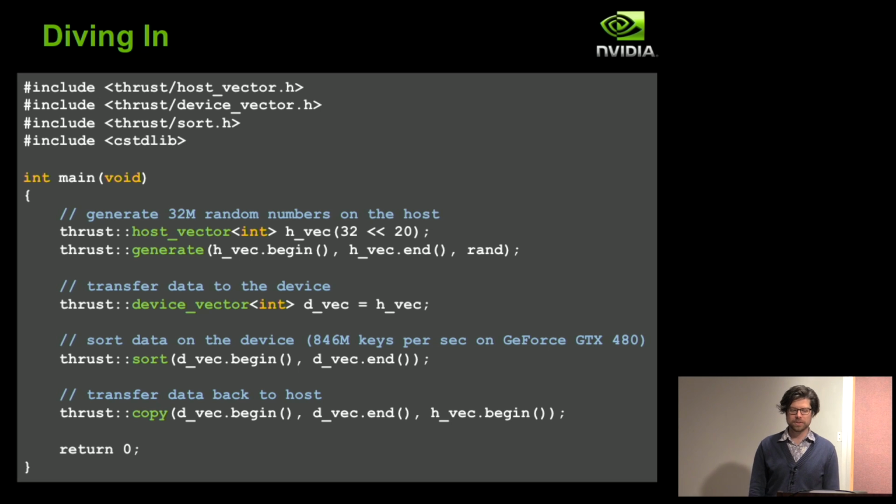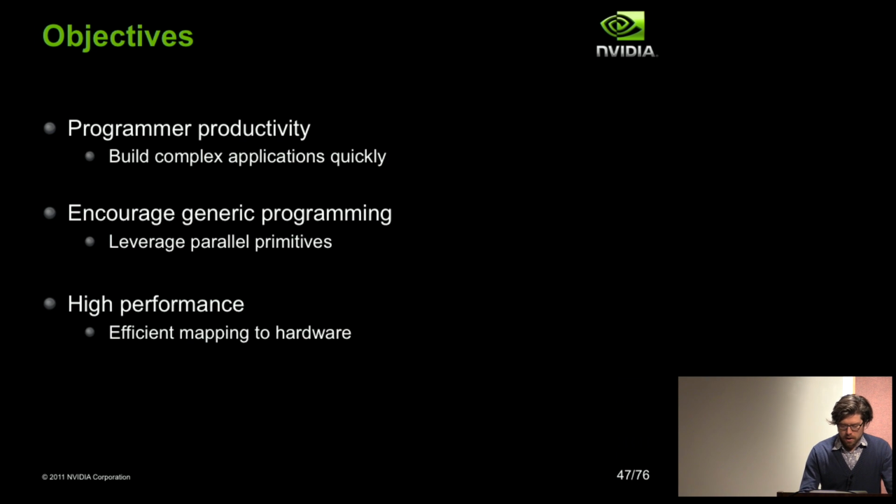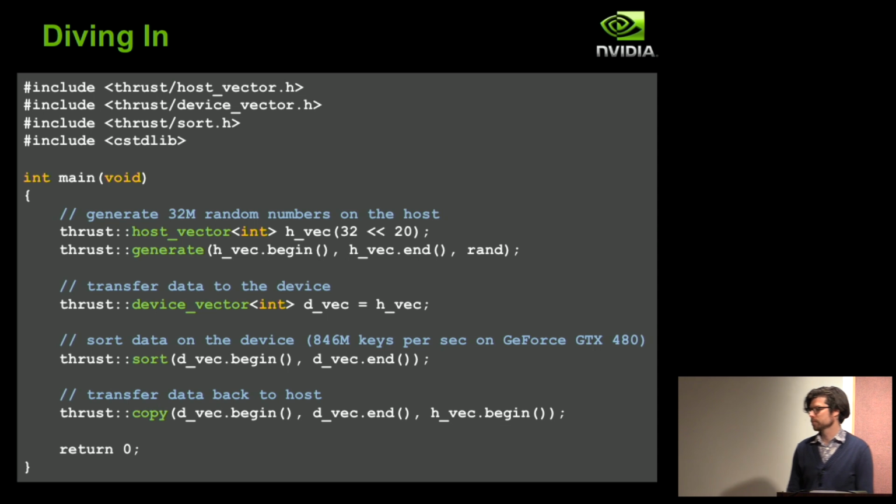Okay, then transfer the data to the device. We say thrust device vector of int, and then you just do an assignment from the host vector. That automatically allocates the data and moves it for you. So that's why I never call CUDA malloc or CUDA memcopy, because I can just include thrust device vector.h and do that. Then we can call thrust sort. For this version of sort, we just give it two iterators, a begin and an end iterator of the range of data that we want to sort. And we get a super high throughput sort and use the result of Dwayne Merrill's PhD thesis, which is really awesome.